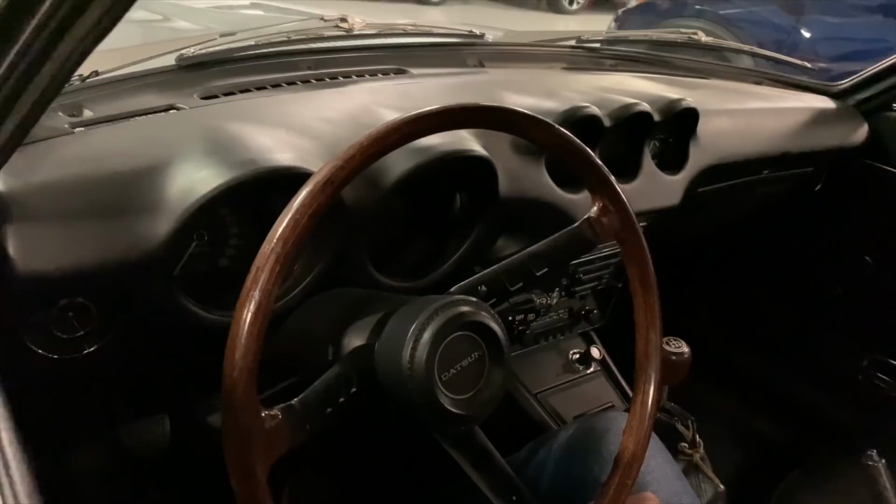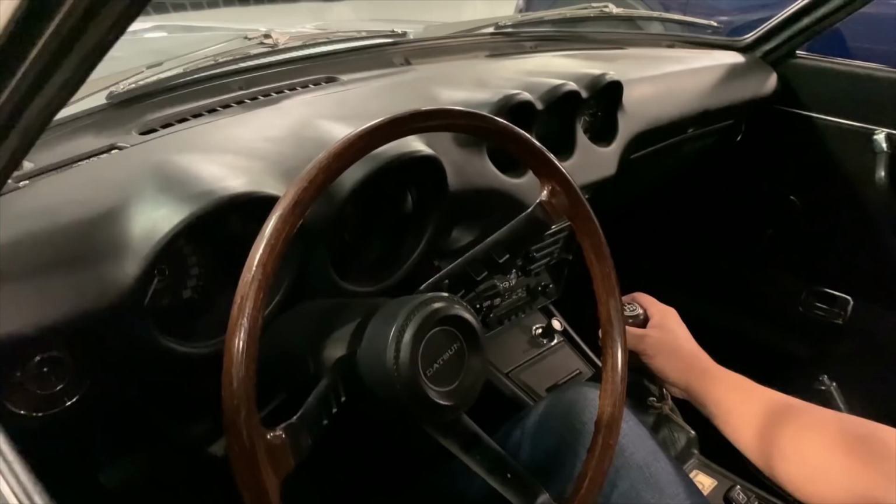Can you smell? Smells like new car. Not the new car, but it's vintage. I should say good smell. Take a look at the details. So four mission, four speed. Four speed.